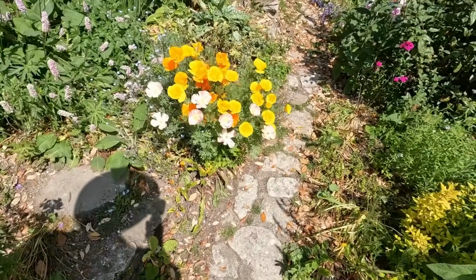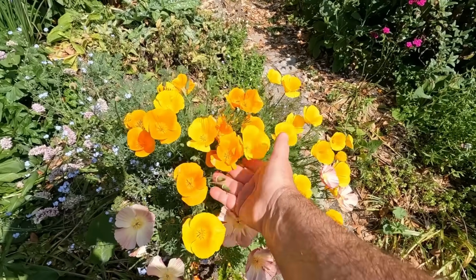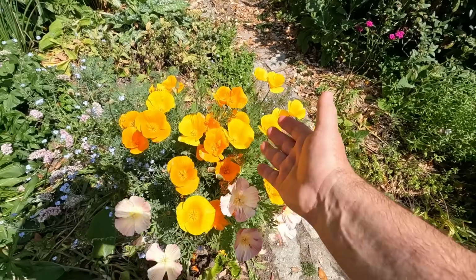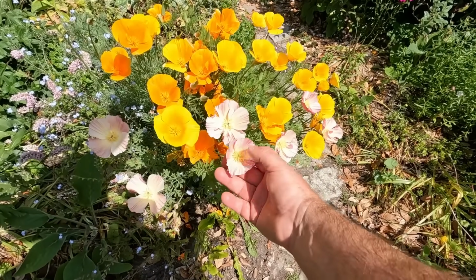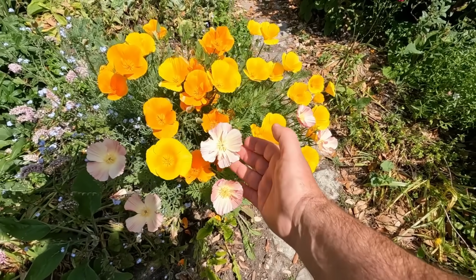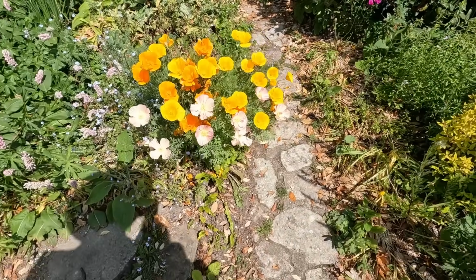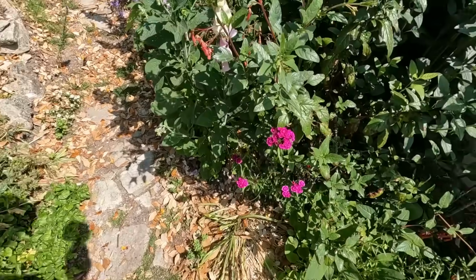California poppies in 2 different colours. So this is the classic California poppy colour, the bright orange, but this is also a California poppy here. It's got these kind of raspberry ripple colours on the petals. Very nice. More Sweet Williams.